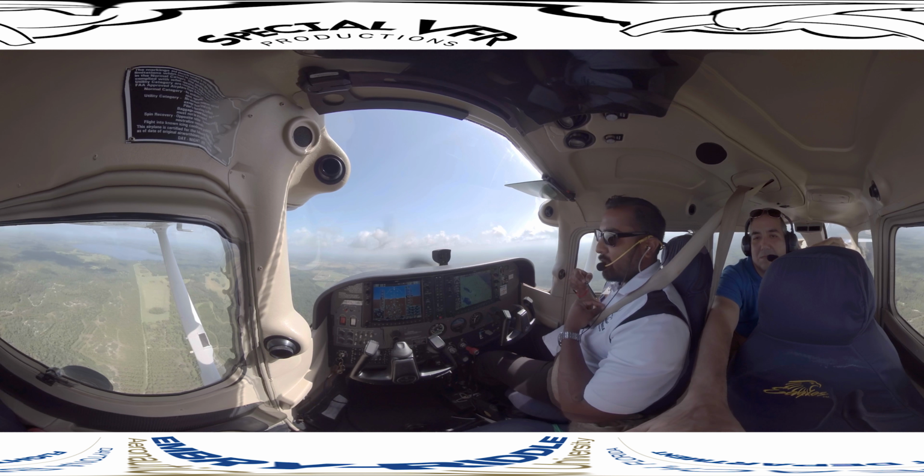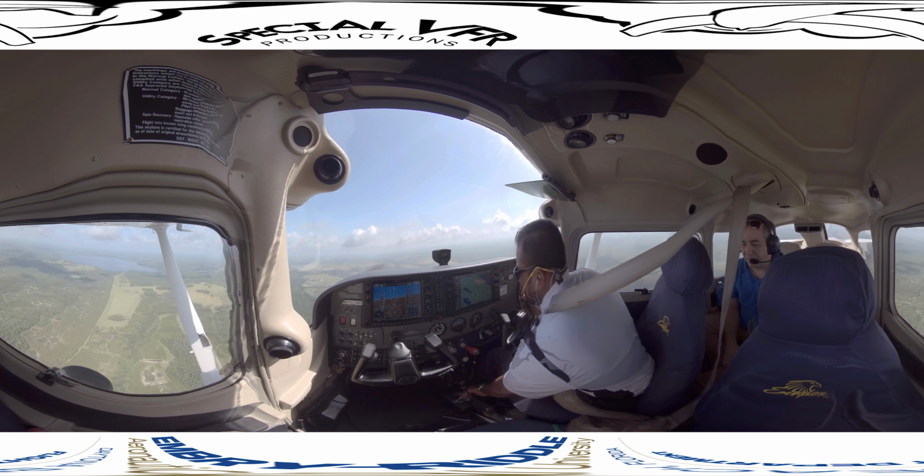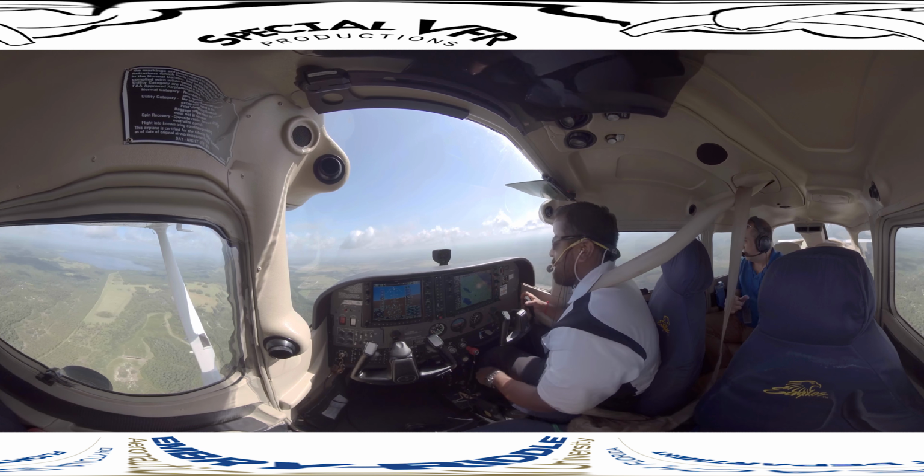Phoenix Air 32, turn right direct 7, join the approach, straight in. Direct 7, and this is 32. 447, do you want just the visual or the RNAV? 447, I would like the RNAV. Roger.